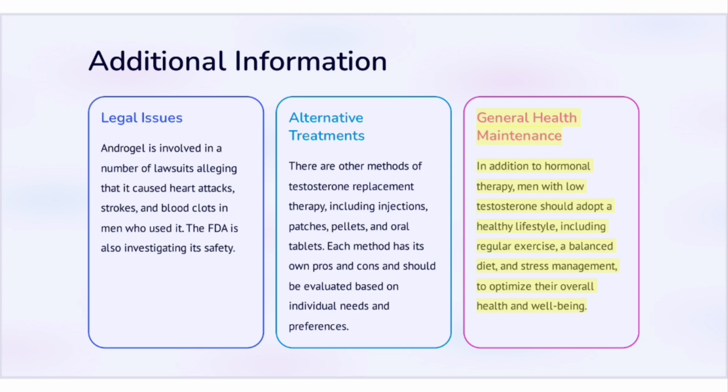General health maintenance. In addition to hormonal therapy, men with low testosterone should adopt a healthy lifestyle, including regular exercise, a balanced diet, and stress management to optimize their overall health and well-being.